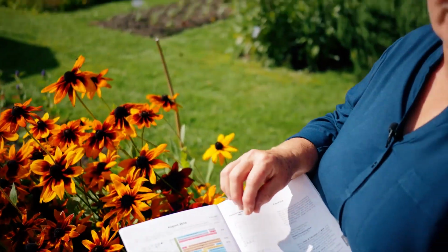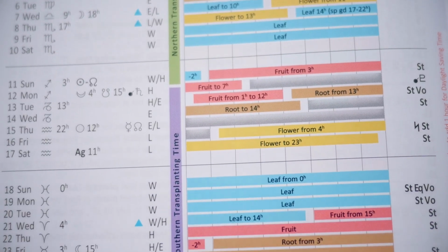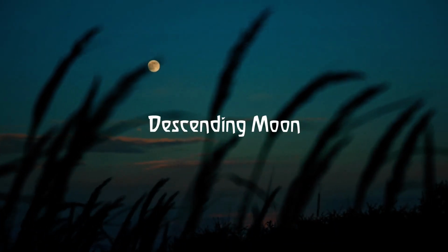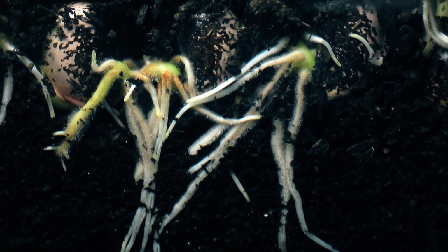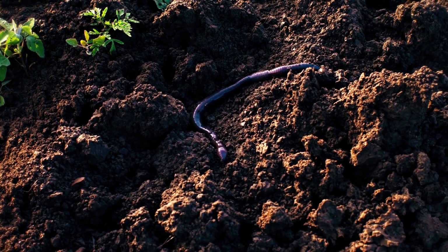Another of the really strong influences of the moon is the fortnightly rhythm. When the moon appears in the sky to get lower and lower each day, and that's really good time to work with the soil. So very good time for planting. The plants really connect with the soil much quicker, and root development and also adding compost to your soil is really best done in this time.